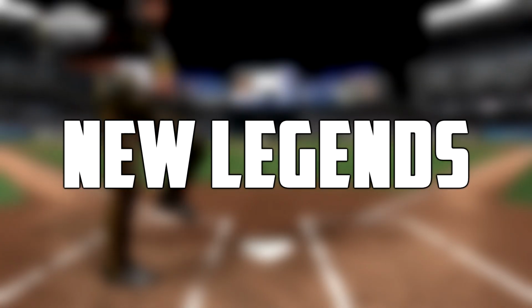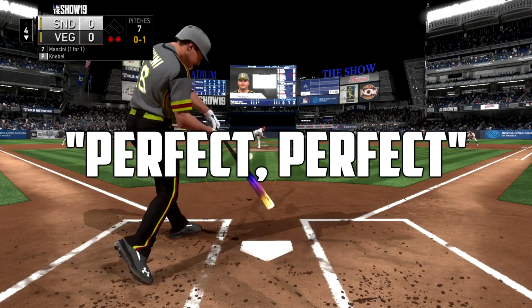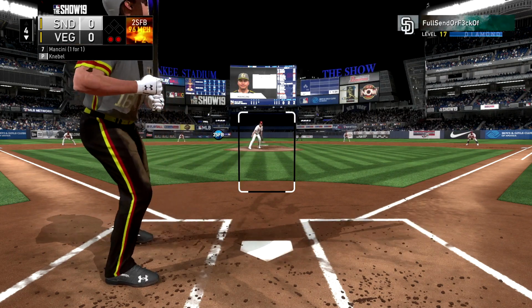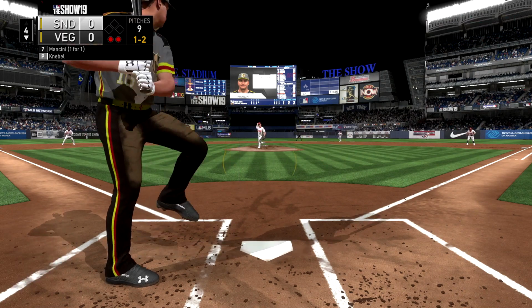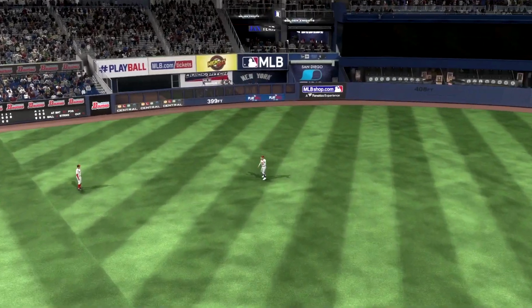But now we're going to get more nitty gritty into the actual hitting part of hitting. And San Diego Studios has introduced the perfect result, which in essence is perfect timing and perfect contact. So in MLB The Show 19, there were a lot of complaints about how lineouts, perfect or good timing, squared up, would basically result in a line drive to the outfielder. Like 50% of the time it felt like.